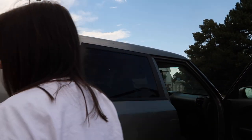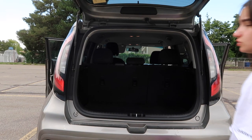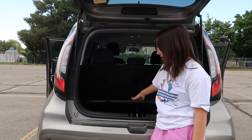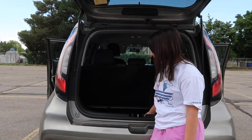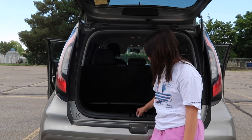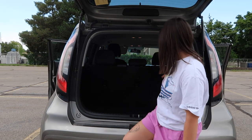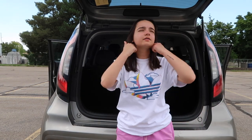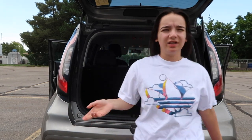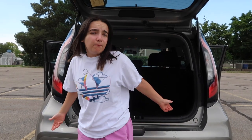Hold on, I'm opening my trunk, just because I don't want you guys to be seeing anything. Okay, this is the trunk. Super nice. What I really like about it is that it's got storage underneath, and then this lifts up to my spare tire, which is really nice. And the seats go down too, by pulling these, which I love because I feel like, I don't know, camping and stuff. That's kind of most of the car tour.